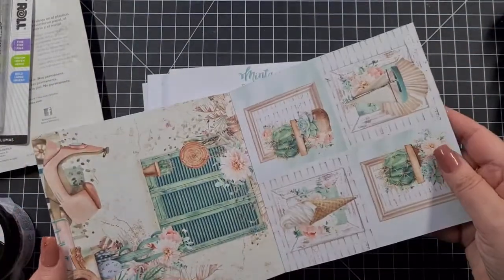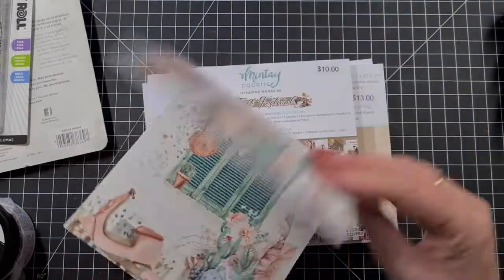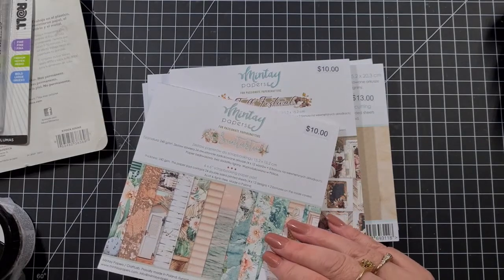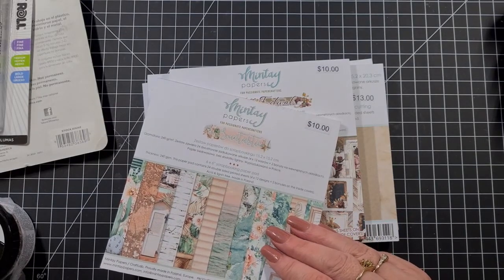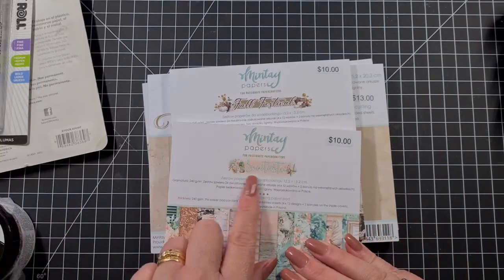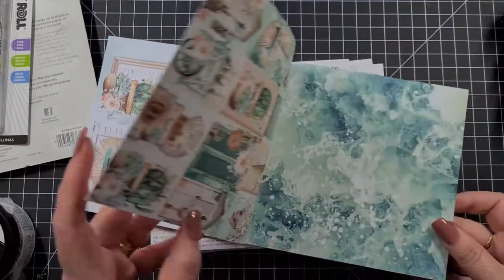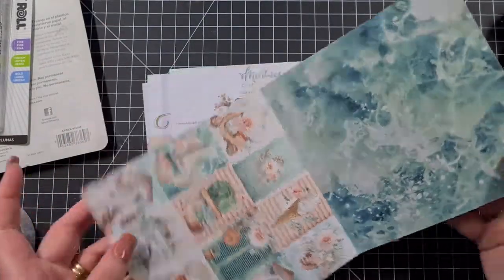So you've got these two as an extra on the back of the cover. Okay. Made in Poland. But yeah, so Minte. So this one's fun. Suntastic.